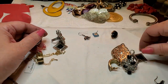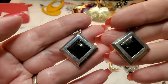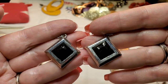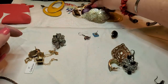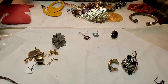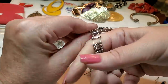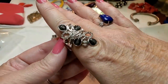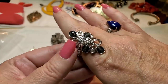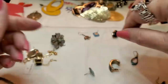We have an elephant. Oh, here is... We had this match the necklace we had. So we have earrings to match that necklace. Yeah, nice. Okay, we don't have this one yet. Which I'll put over here. Oh, this is a ring. Look at this ring. That is cool. Little cat's eyes in there. Some rhinestones. That's cute. I'm gonna leave that on.